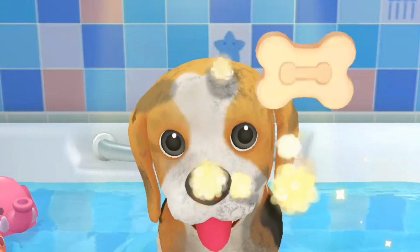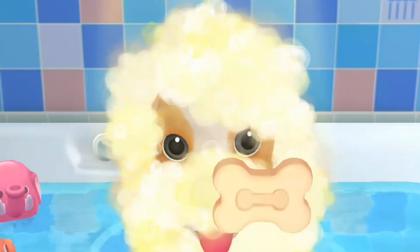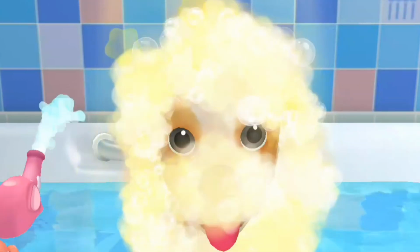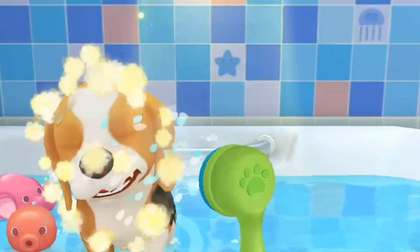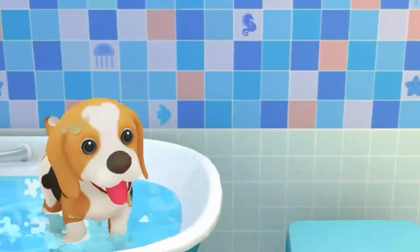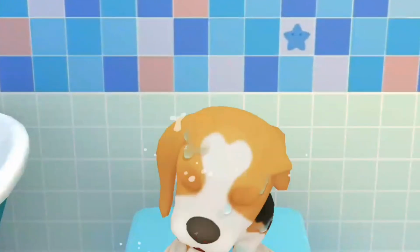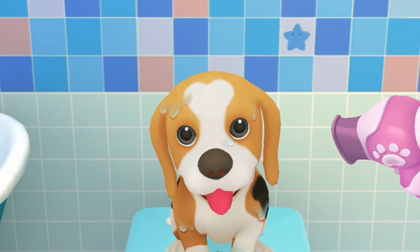Use the soap and wash Bingo clean. Like a ball in bubbles. So cute. Whoosh. It's time to rinse off the bubbles. Please put Bingo on the chair. Please help Bingo get dried soon. Otherwise, Bingo might catch a cold. Please help Bingo dry it.